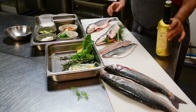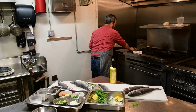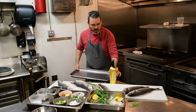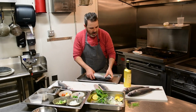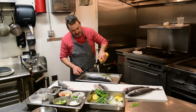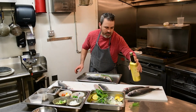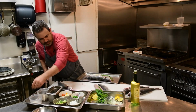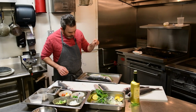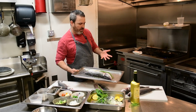You're going to just put it on a baking tray and put a little olive oil on it. And this is dinner, really, really easy. I'm going to take this and put it in an oven at around 350 degrees, and cook that for anywhere from 10 to 15 minutes. I put the oil on the pan just so it doesn't stick, and it gives a little bit of flavor to the fish.